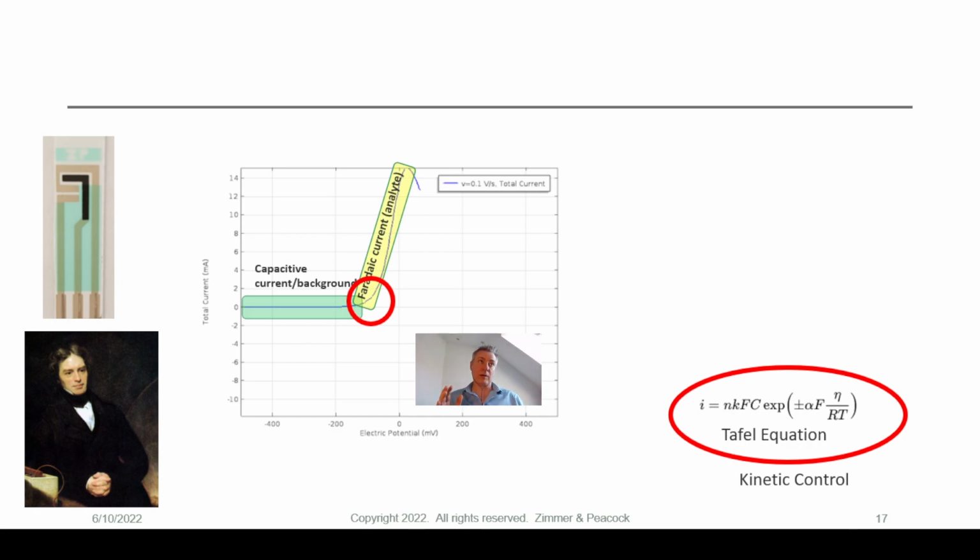But there's other physics that kicks in that stops that being reality. We don't just get infinite current with infinite voltage, because there are other processes that kick in. But at the foot of this wave or this curve, the current is proportional to the voltage applied. Now there's another region here which we call the mixed control. In the mixed control, you're not able to just keep on getting more current just because you're applying more voltage. You're starting to actually deplete the ferrocyanide at the electrode.